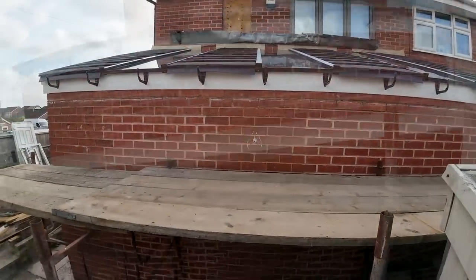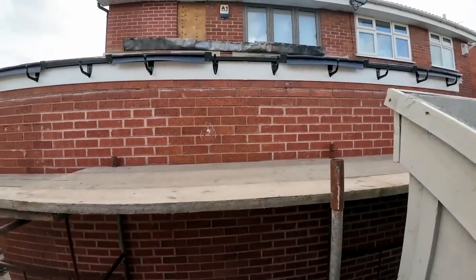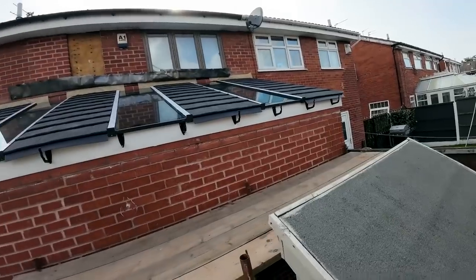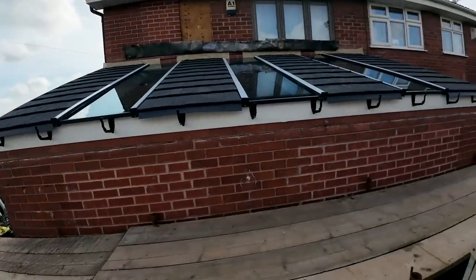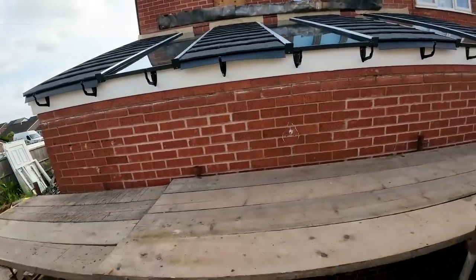So, bloody phone. You wouldn't do anything before, and now it's going on YouTube on its own. But there you go. It looks smart. It doesn't half bring a lot of light into the extension though. It's very well insulated, that roof as well.